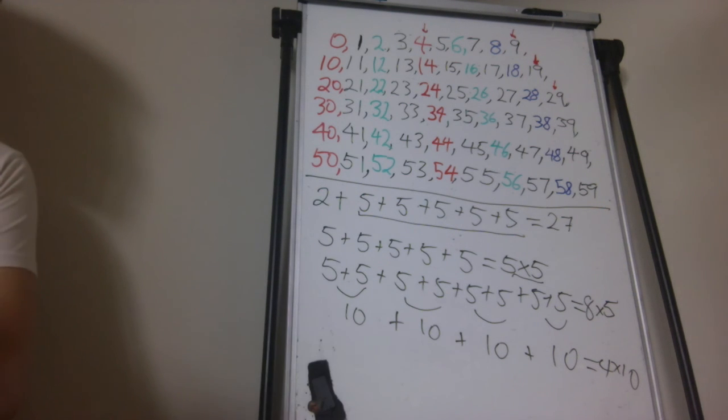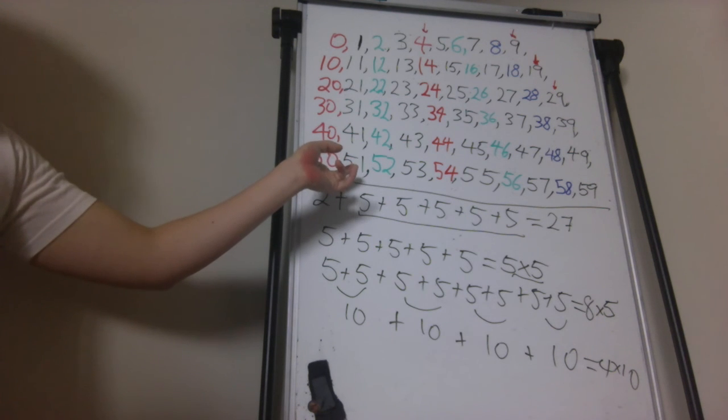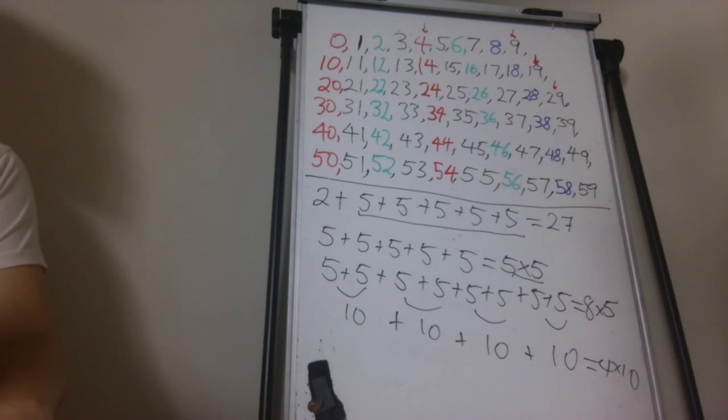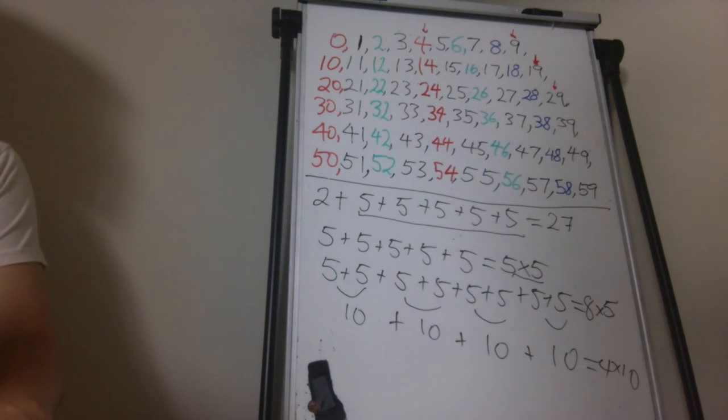Yeah, 40. And also, if we had the 10 gap thing, we could do a 60 right there, and it would go under here. So we're not missing anything up to 59. So this is another way. Skip counting is like adding, and doing lots of adding over and over again is multiplying. So multiplying is just times, yeah?